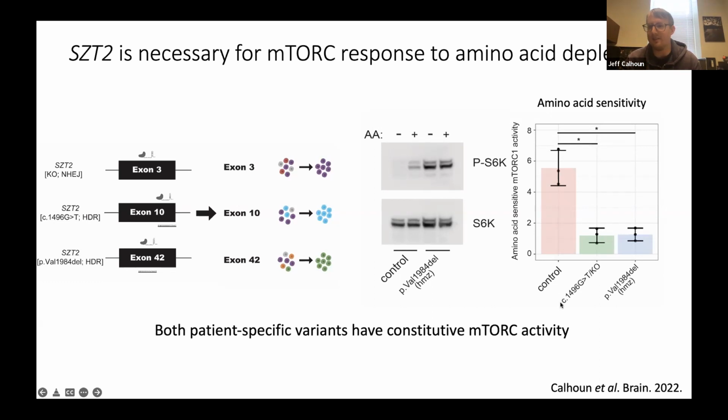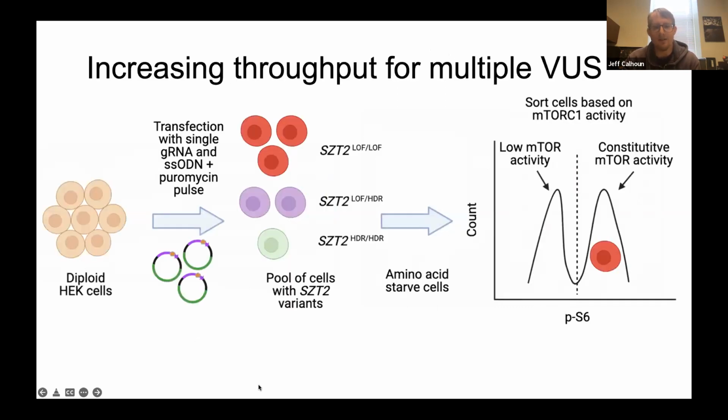And the idea of doing this for all 12 of our variants identified in our cohort was a little intimidating, plus the fact that eventually we would want to scale up to do additional variants. So we set out to find a way to at least increase the throughput, maybe not to the level of a MAVE that we're still working on, but something intermediate between this and a MAVE. So this is what we came up with.